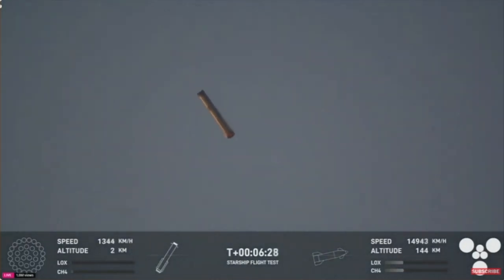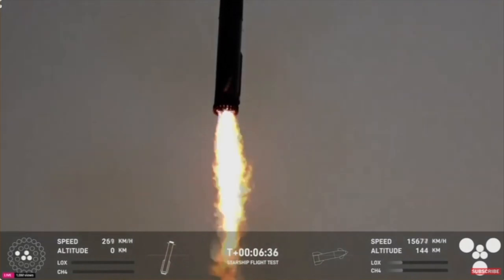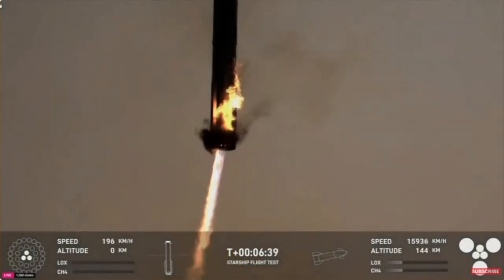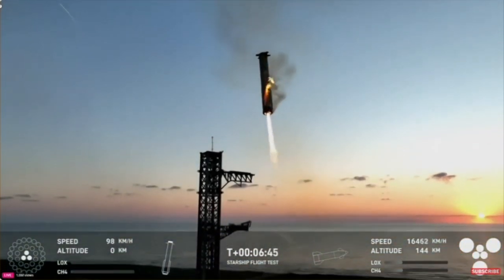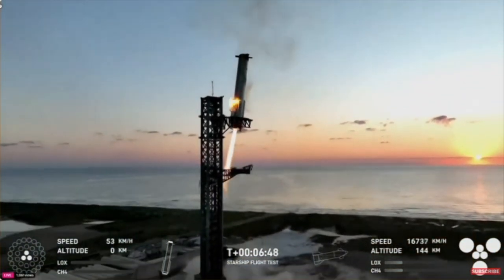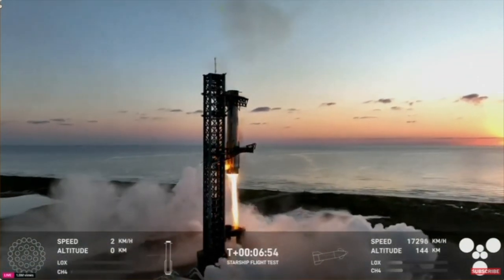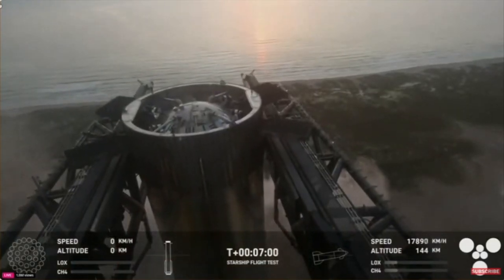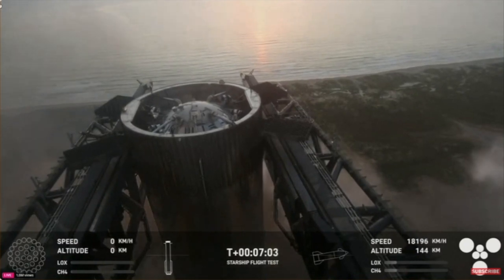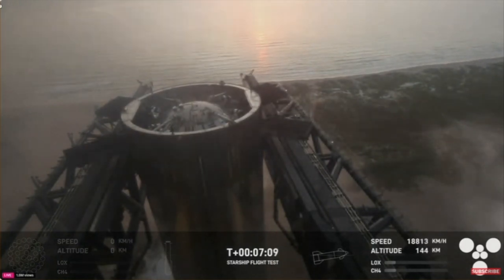You can see how fast this vehicle is moving on the left-hand screen. Landing burn has been ignited. We're now down to 3 Raptor engines. We can see those chopsticks now in view. Booster landing burn shutdown. The tower has caught the booster. This is absolutely insane.